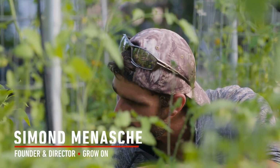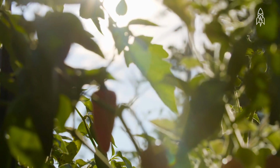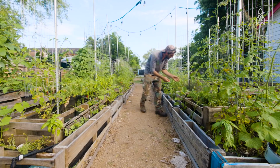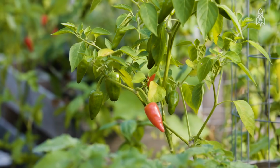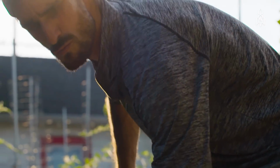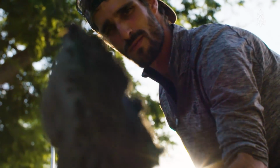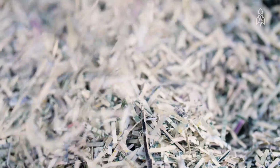One of these farmers is Simon Manash. And this is a $1 million farm. We are making fresh local food accessible in New Orleans. We've grown veggies, herbs, cucumbers, tomatoes, and peppers. The vegetables we grow here are made out of composted cash. It is very fulfilling to be growing using a material that would otherwise go to waste. One man's trash is another man's treasure. And that's the story of how we grow tomatoes out of cash.